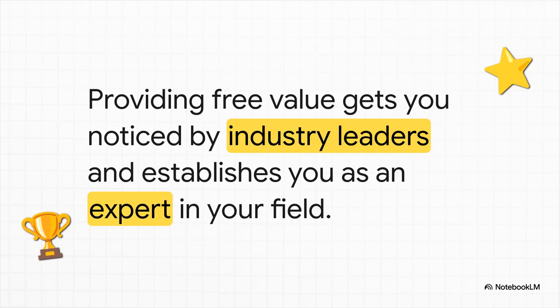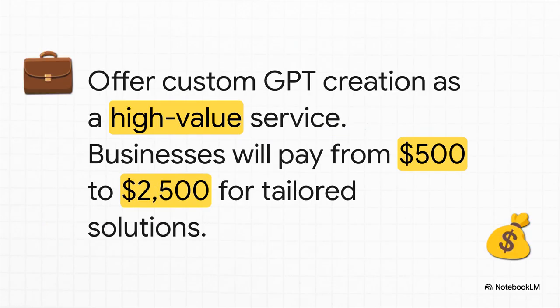When you provide that much value for free, the leaders in your field, we're talking people like Frank Kern and John Benson in this real-world example, they see it. Suddenly, you're not just some face in the crowd. You're the person who solves problems. You're branding yourself as the expert, all without ever asking for a sale. And of course, there's a third, much more direct path you can take. Once you get the hang of this, you can just offer your skills as a service. Businesses will happily, gladly pay a premium. We're talking anywhere from $500 to $2,500 or even more for a custom GPT that solves one of their specific nagging problems.